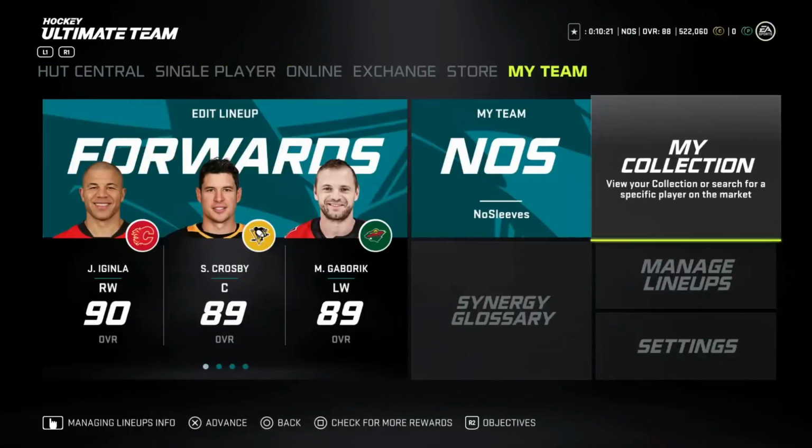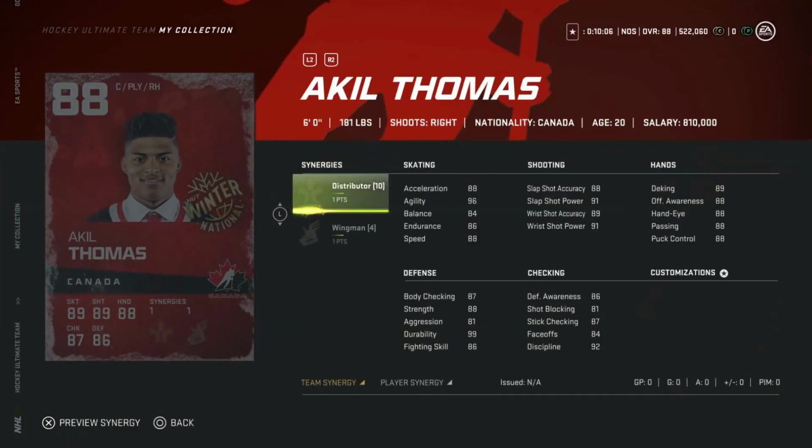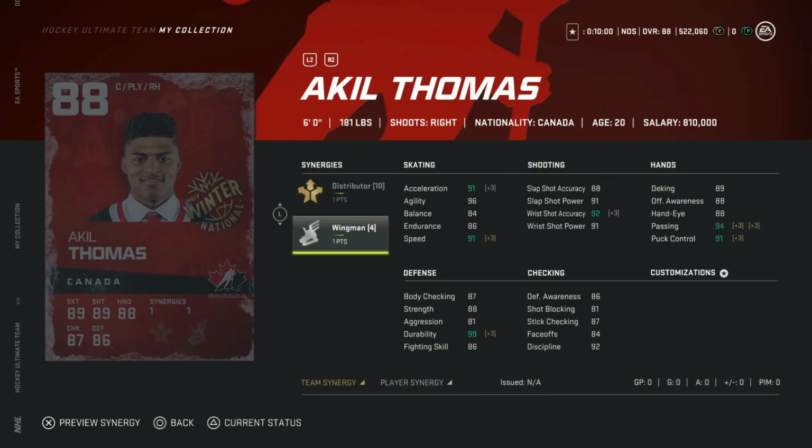So first, we'll take a look at the four cards that did come out. All right, so we will start with the 88 AKIL Thomas. 6 foot, 181, has distributor, which obviously is extremely valuable. And wingman, again, not really one that you look to activate, but distributor, extremely important. He's got high 80s, low 90s shooting, and you're all right around 90 skating. Hand stats, again, high 80s as well. And then defensively, it's not bad. 87 body checking, as well as 87 stick checking, 86 awareness.